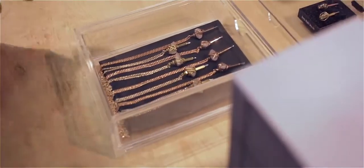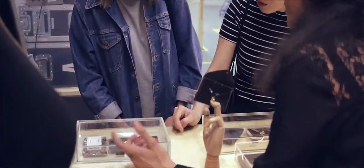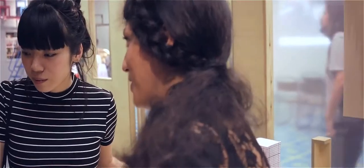I think seeing the finished products, because you actually see the result of all the hard work that has been done throughout the past weeks or so. So yeah, I would say that. And also the customer interaction, I think that's been great too, to meet people that necessarily wouldn't have heard about us if you weren't here.